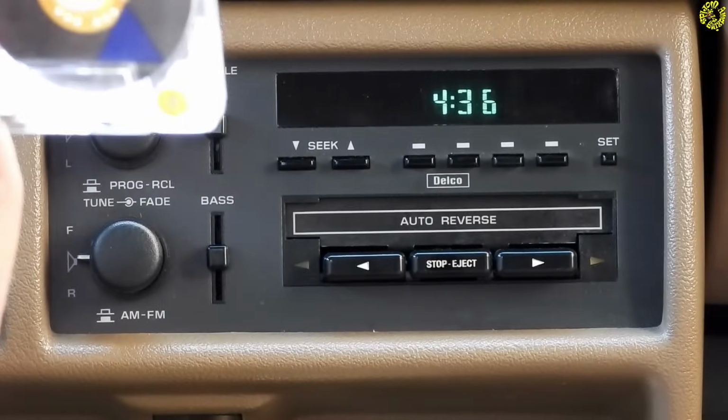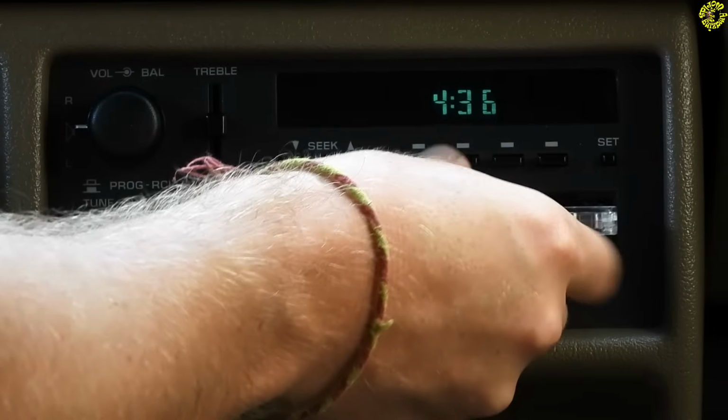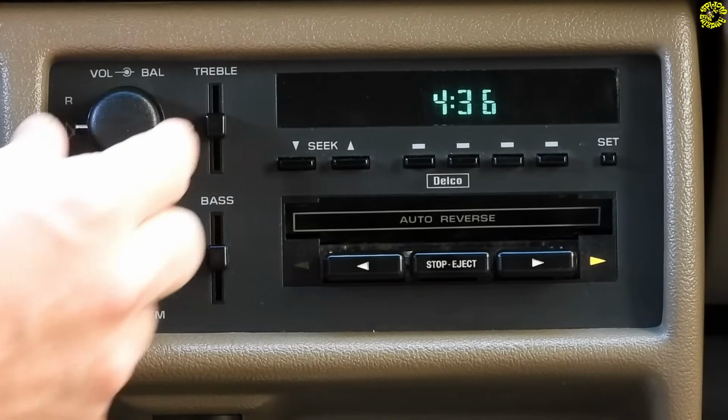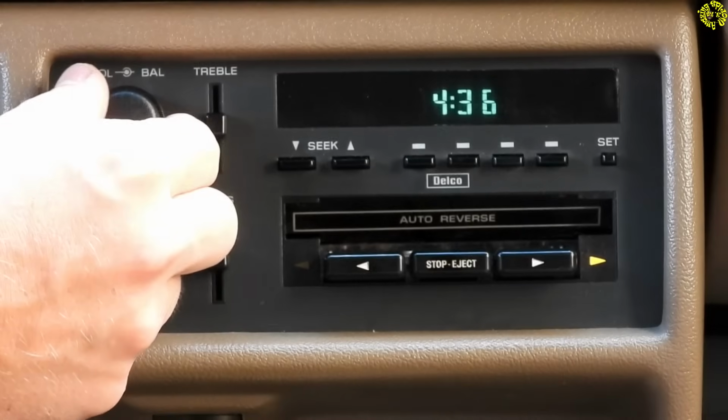So I have a tape in here, and I'm going to put it in now. So here's the tape. And let's hear it out. Very nice. So the tape plays.